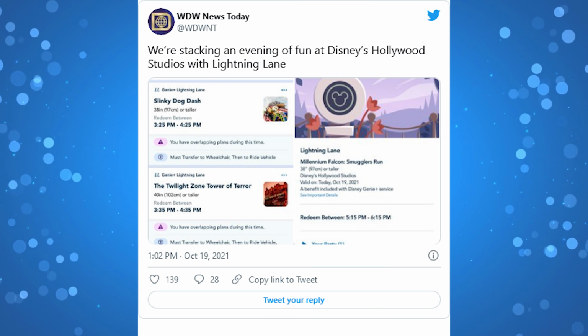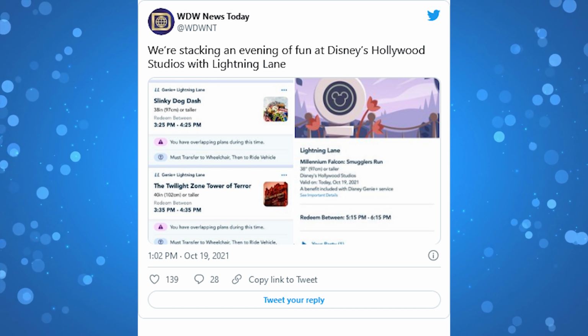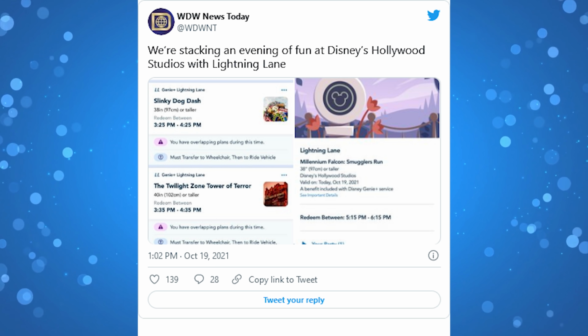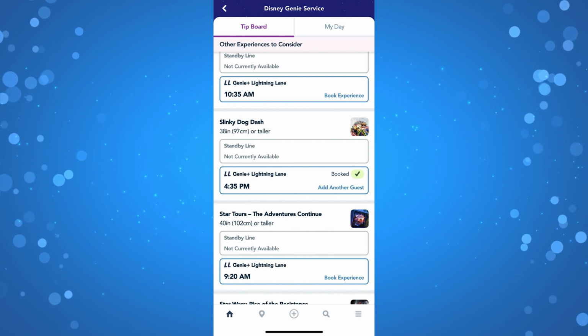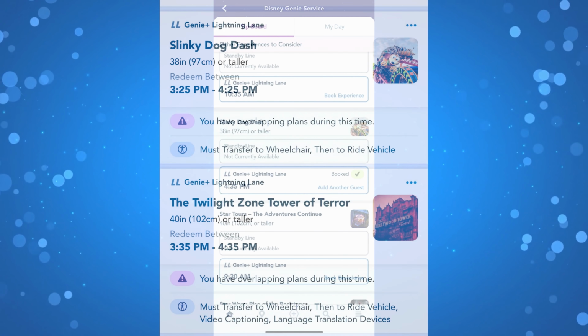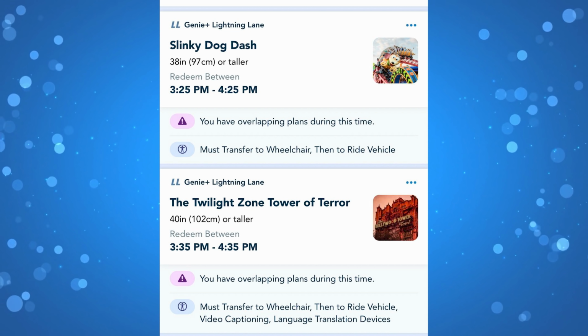The other thing I want to talk about real quick is stacking. Stacking just like old Fastpass, you can hold multiple valid return times at once. So what that means is, yes, you can only book one Lightning Lane at a time, but your return time of those attractions can all overlap. It's important to note that.